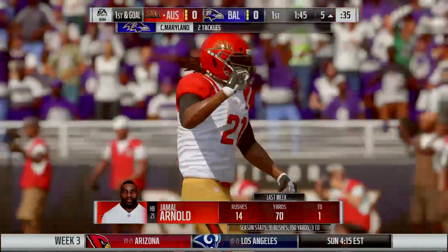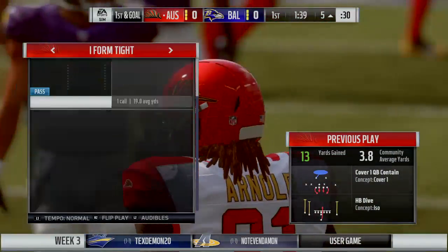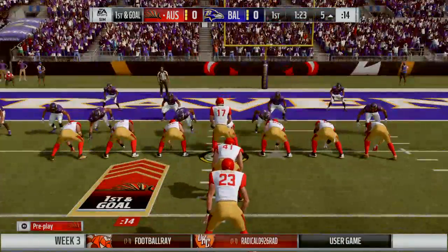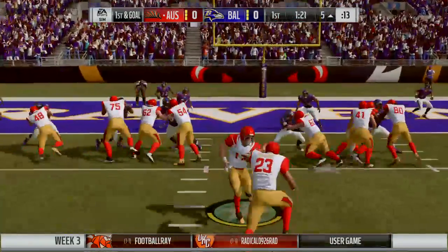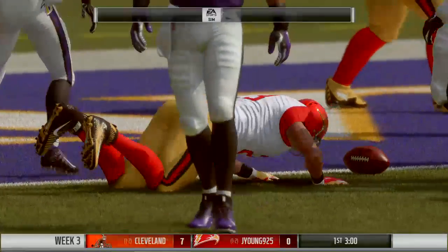The numbers for it, 14 carries, 70 yards, and a touchdown. And, partner, I thought it was a lot of fun for us to be able to sit in on this, and we see what their game plan is for this week. They expect that defensive front to be someone they can move. They'll try and run for it on first and goal. It'll be a pickup of 4, and it brings up second and goal.